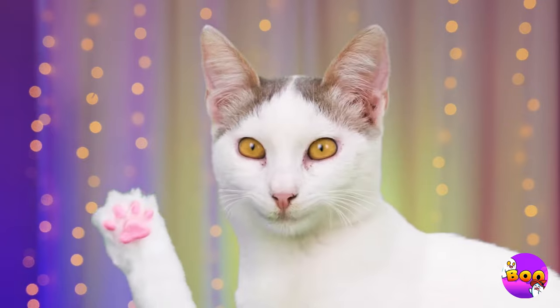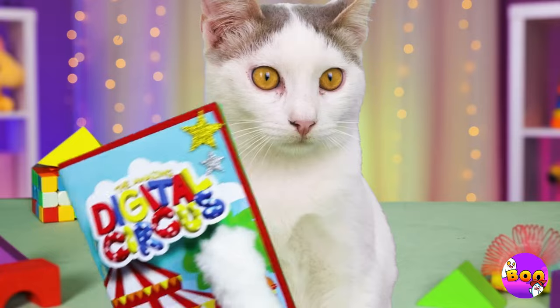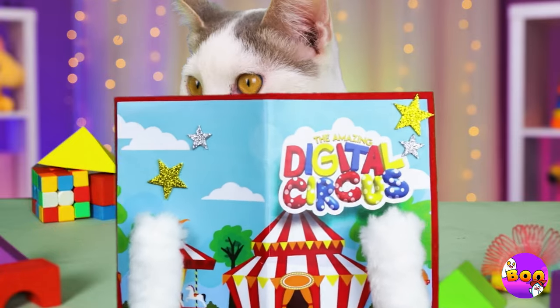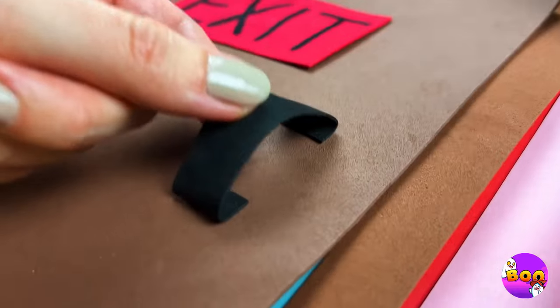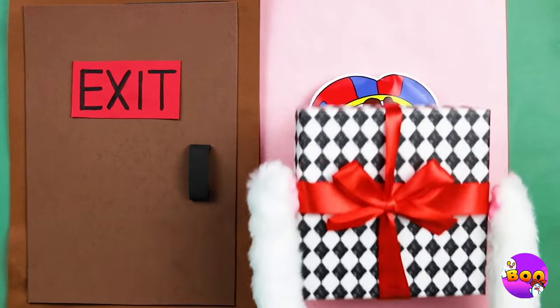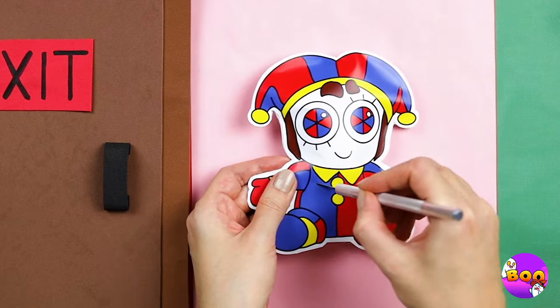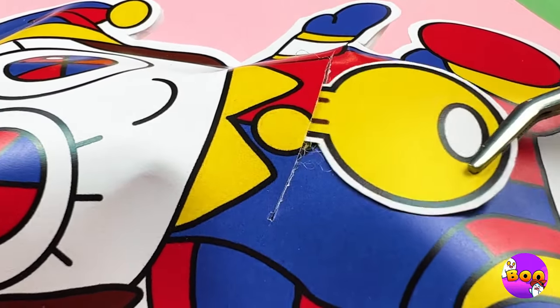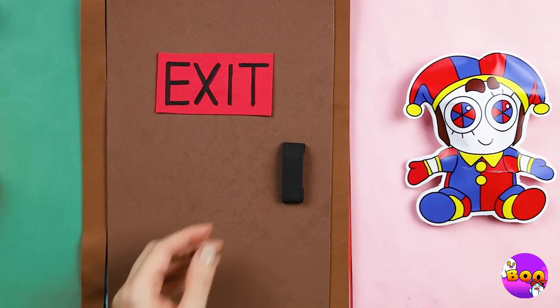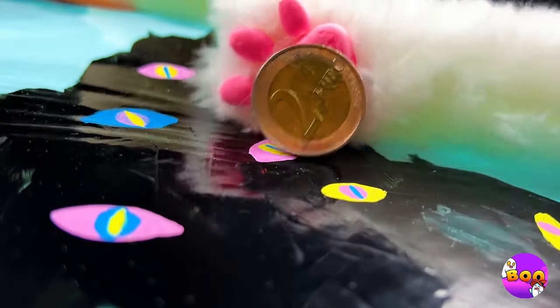A curtain? What's behind it? A book about the digital circus! Look, there's a door. It's locked. And a gift. Pomni! Ooh, and she's got something for you. It's a key. Now we can open the door. Guess there was a reason it was locked. But this kitty's got cat scratch fever.